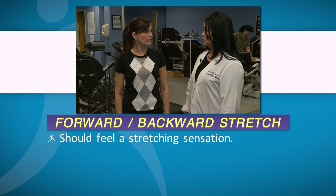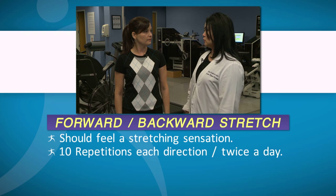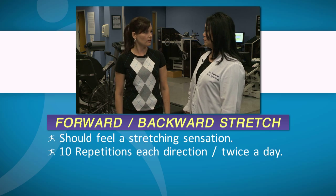And how many times should I do that? Usually we recommend doing about 10 repetitions in each direction, and maybe doing that about twice a day. Okay, perfect. All right, so that's the first one. What about the second one?